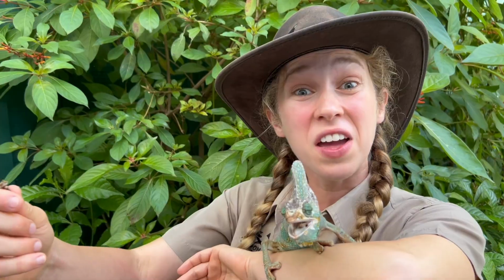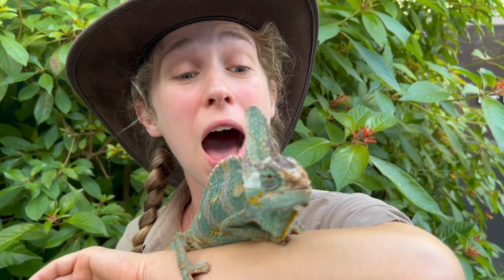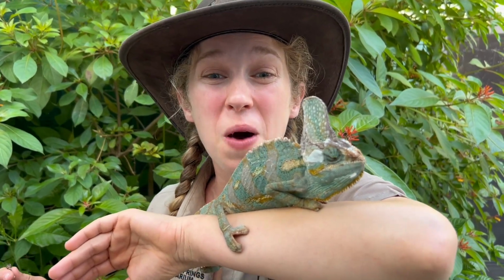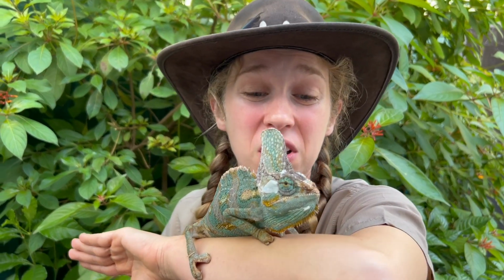Oh, did you see the tongue? His tongue is the length of his head and body combined. If you had a tongue that long, you could lick your knee standing up. What? His tongue is coated in a special sticky saliva that grabs the bug, and then it scrunches closed into his mouth, a bit like a closing of an accordion.